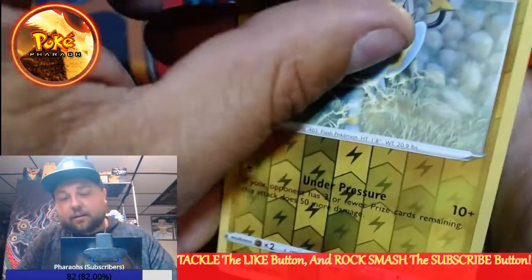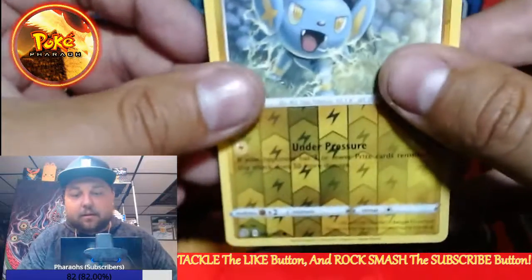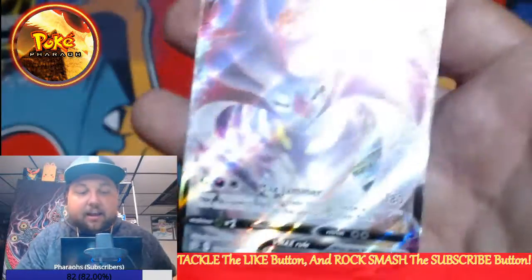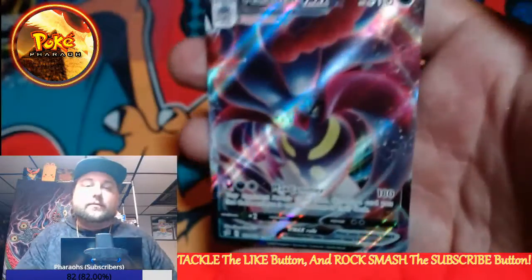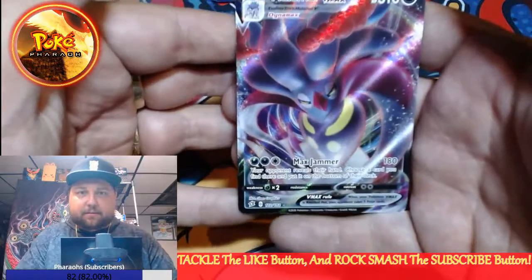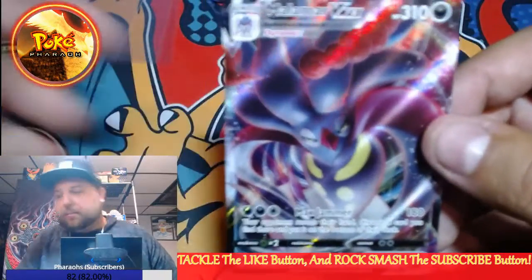What's going on here? This is like stuck. Look at this. I can't make this up. Ooh, I don't want to damage whatever the card's behind here. It is a Malamar VMAX. Very nice. Let's see if I can get that. The light super reflective. Very nice. Beautiful card. Beautiful card.